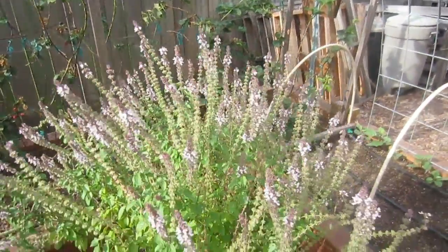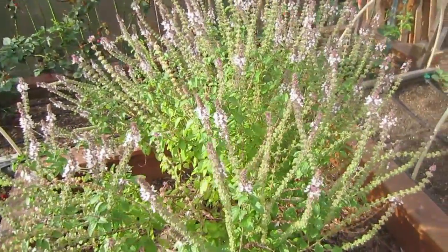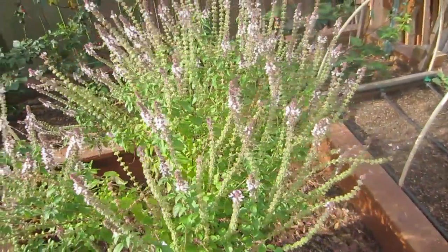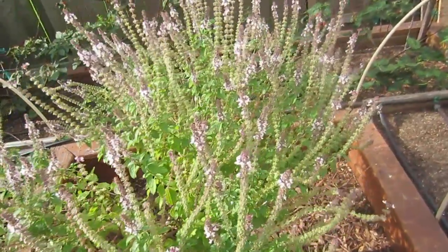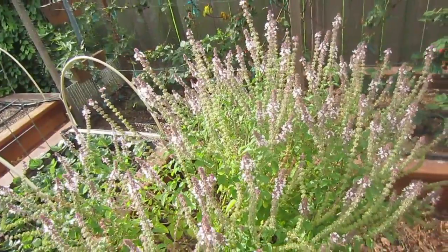I took this plant to the Montgomery County Beekeepers Association last night and took off a lot of cuttings. This is the African blue basil. I highly recommend, if you can find one, to get some cuttings and start growing. This is the plant that our bees absolutely love.